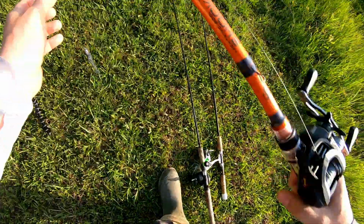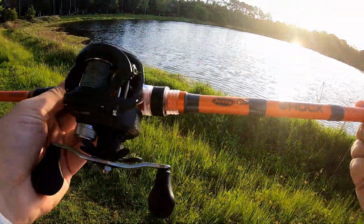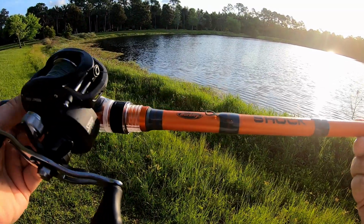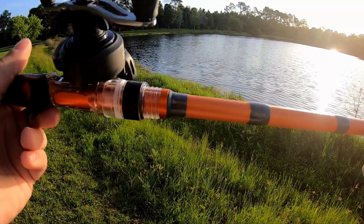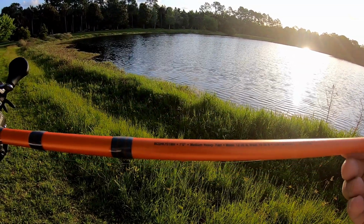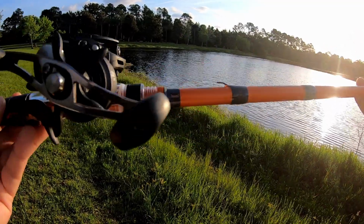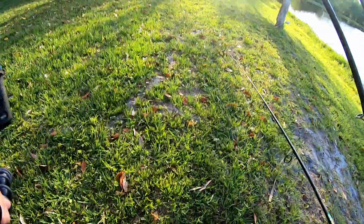And last but not least, the Walmart special. I got a Berkley Lightning Rod Shock. Never heard of it. It looks cool. It feels like a freaking broomstick. But this is a medium heavy fast rod, and that's what I'm going to be throwing the big swim baits on.